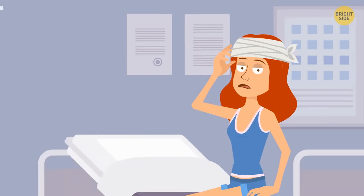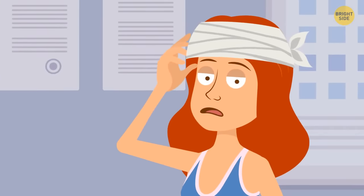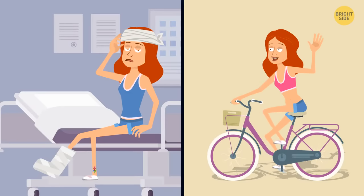On Monday, Ava got into a car accident. She got a concussion and broke her leg. Still, the very next day, her colleagues saw her riding a bike, and she looked perfectly fine. How is it possible?